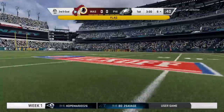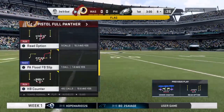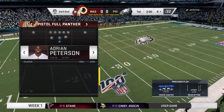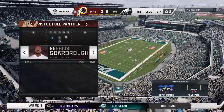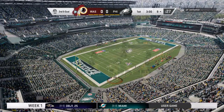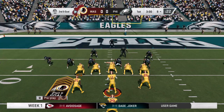Now some movement before the snap. And we'll hear from our referee for the first time this afternoon. Things made a little more difficult after the false start as they try again on 2nd and goal.